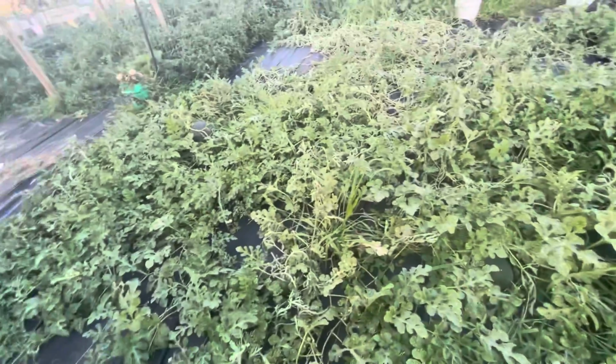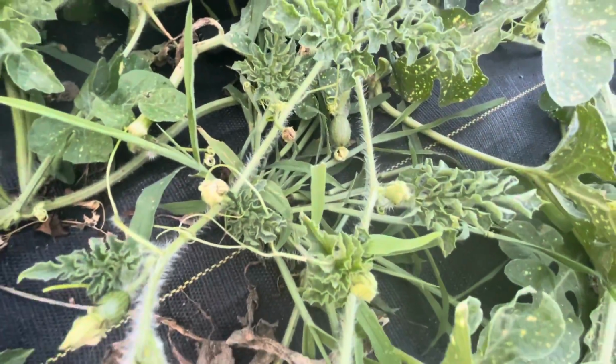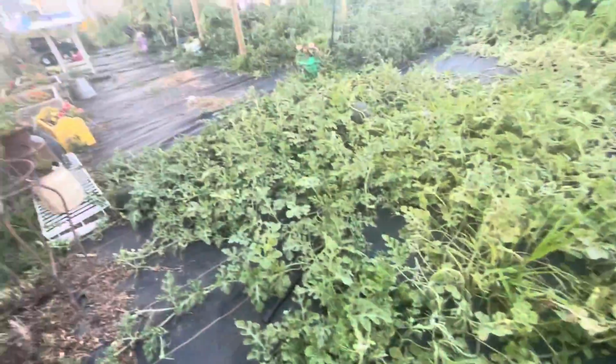I'm watering right now. Look at that itty bitty little baby. He's kind of hairy. He's so new. All right.